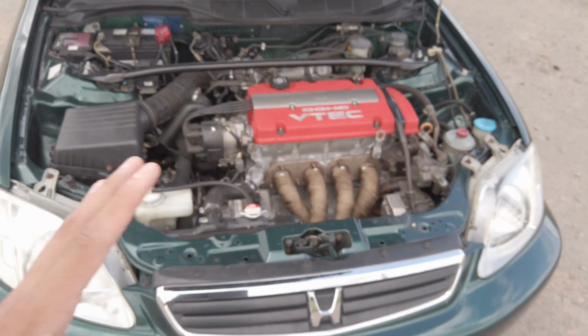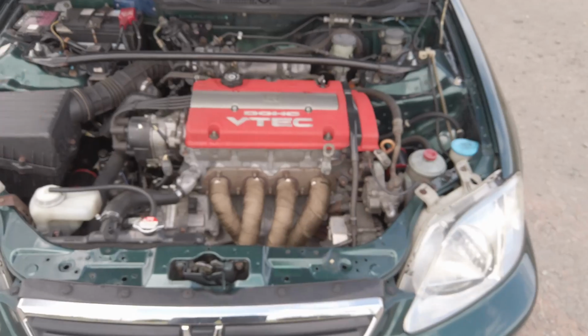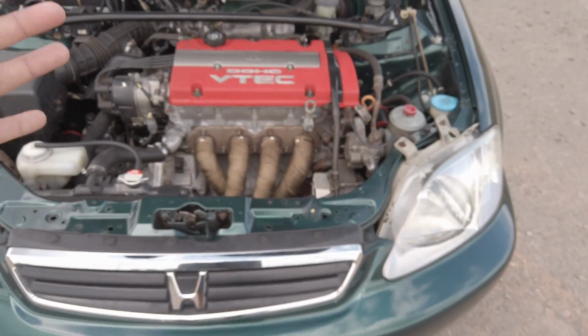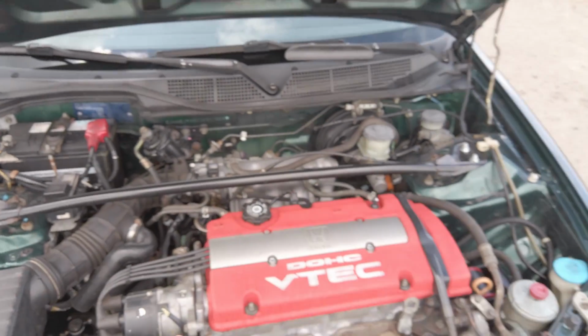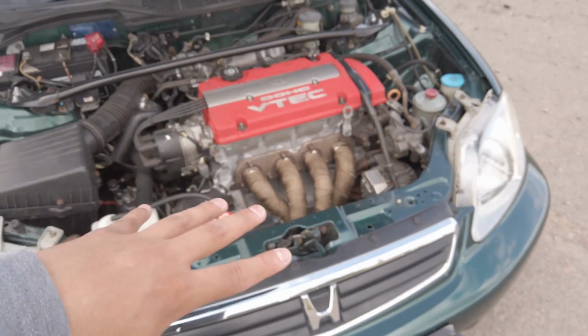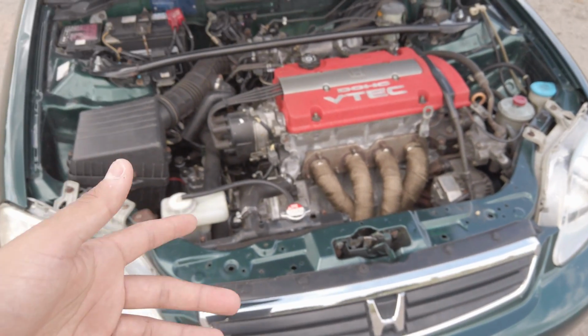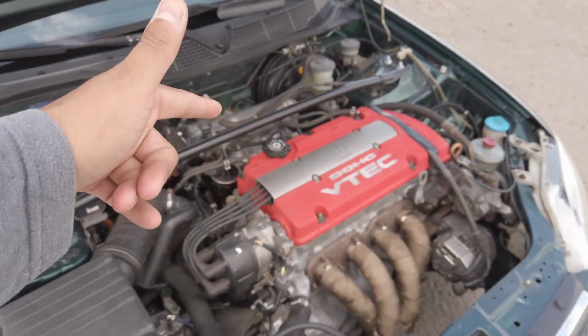I know a lot of people don't know about the Accord Type R. I mean, I didn't even know about it until I saw this car. But I'm sure we'll be able to find parts. A lot of Honda parts are interchangeable with different types of parts, but I mean, it is what it is. This car is amazing and I'm super happy I got it.